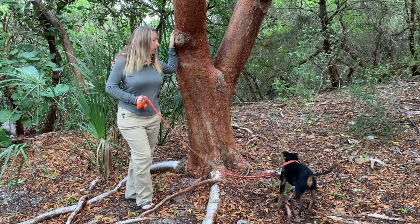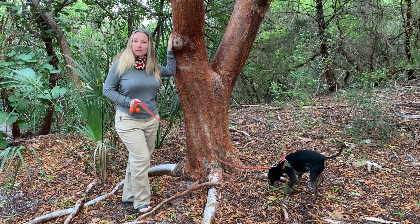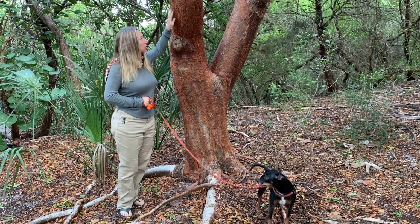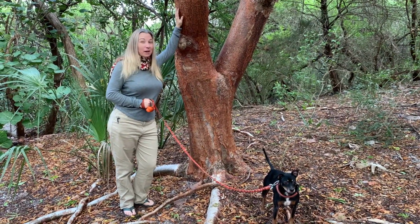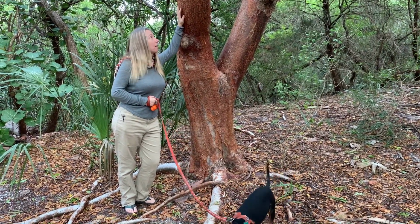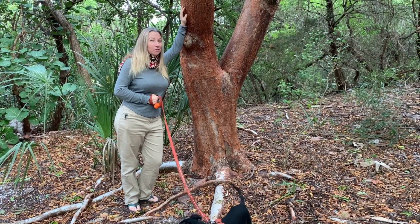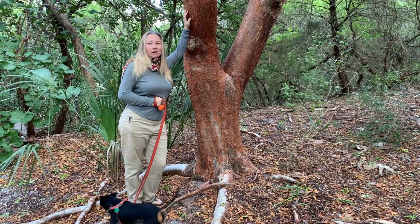Here in Florida, these trees have kind of a fun name. We often call them the tourist tree because, as you can see, the bark is kind of red and peeling. And the old joke was that it is just like the skin of a tourist who maybe didn't know that they should use some sunscreen when they're out in the wilds of Florida.